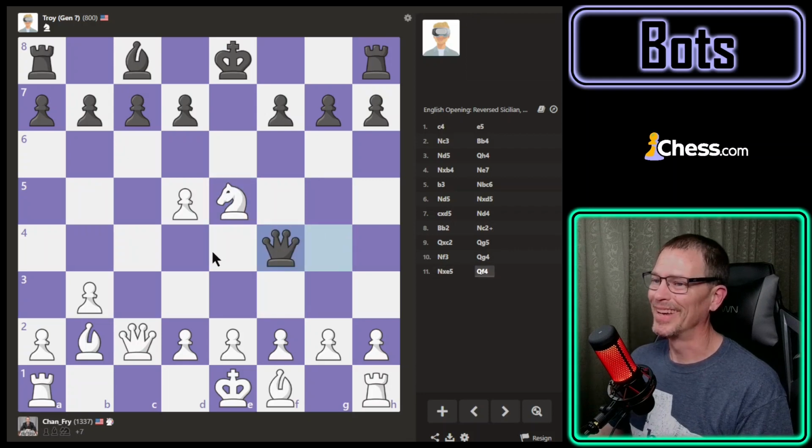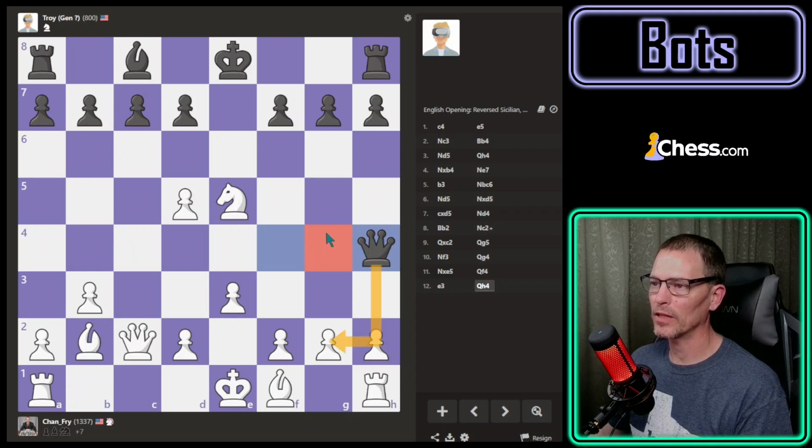Okay, I'm not sure what's going on. You know what? Let's just move this pawn so I can get my light squared bishop out. See what's going to happen there. Okay, I think that was supposed to line up with this, but it couldn't because my knight's guarding that square. But I want to get this bishop out and castle.